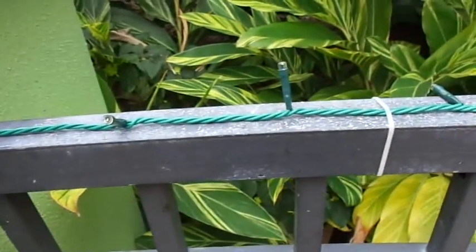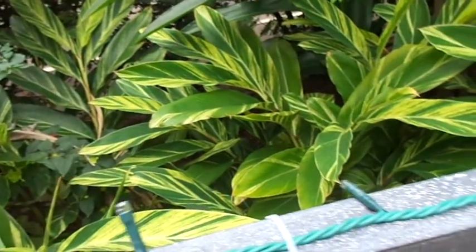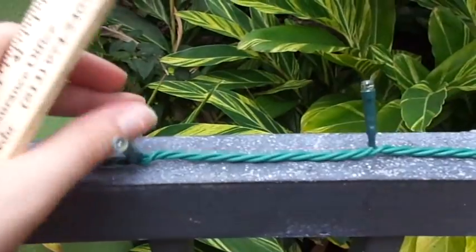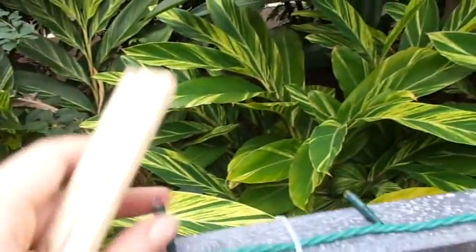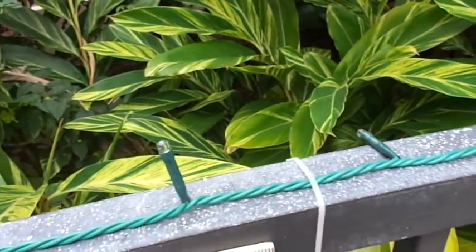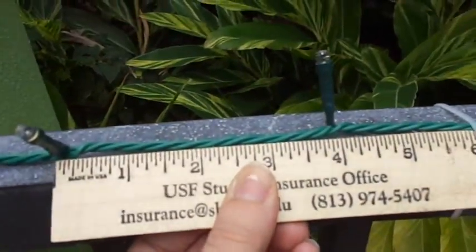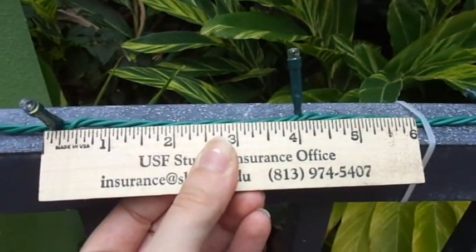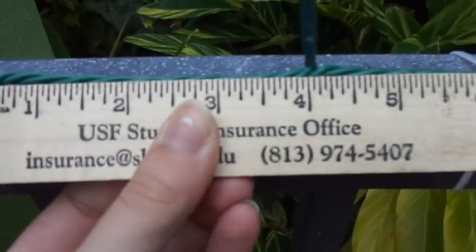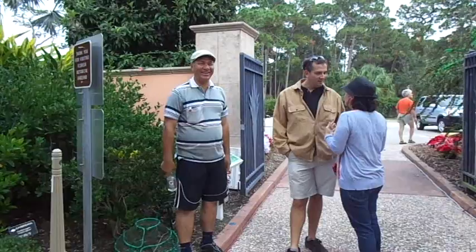Here's another example of a way we could use to measure things. We might need to know how far apart these holiday lights are. So here's one here, and here's one here. Let's see how far apart they are. We're gonna put our ruler where it starts, right here, right there. Let's see, and right there, looks like it's 4 inches. So these holiday lights are 4 inches apart.